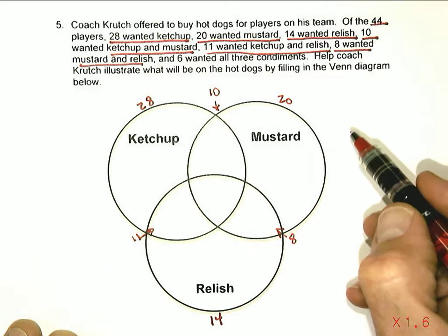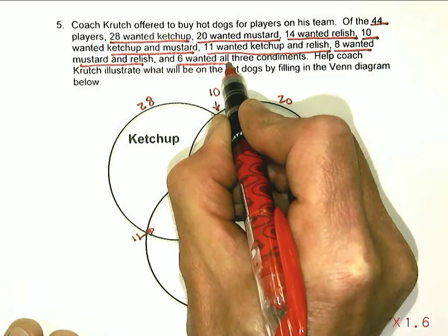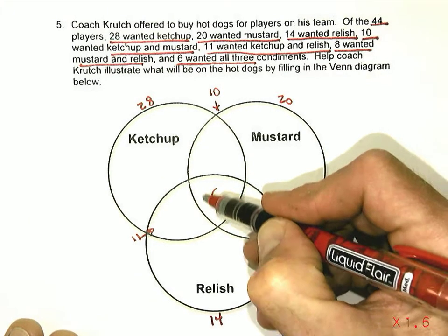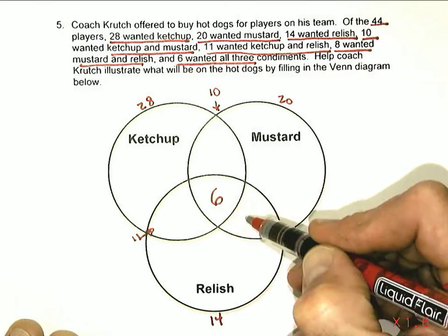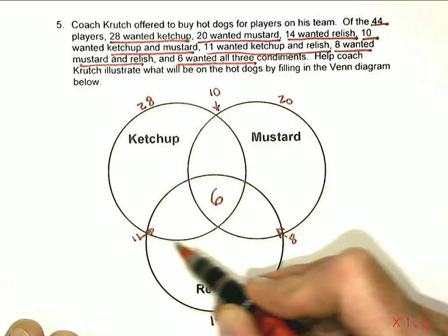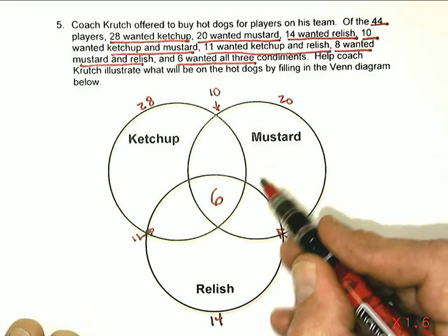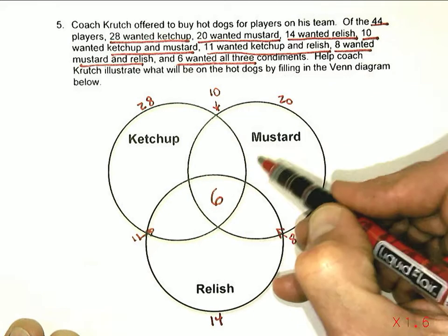And really the most important piece of information is this last piece, because this is the one I needed to begin to do anything here. 6 wanted all 3. And that's the only thing I know for sure right now, is that there's 6 in the middle. And that's the key to this whole thing. If there's 6 in the middle, then that determines everything from here on out, because now I can start working out from the center to all these different sections, because I kept track of there's 28 in this circle, there's 20 in this circle, there's 14 in the relish circle, there's 8 in the overlap between mustard and relish, there's 11 in the overlap between ketchup and relish, and there's 10 in the overlap between mustard and ketchup.